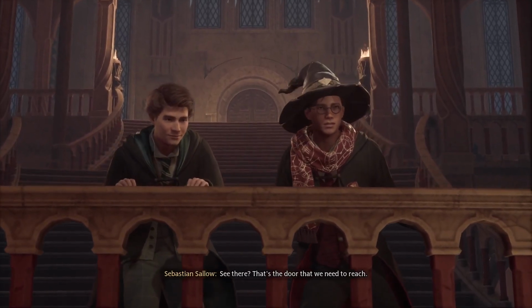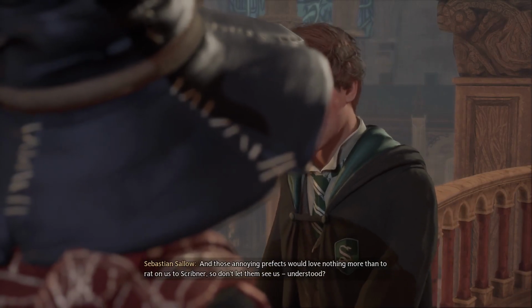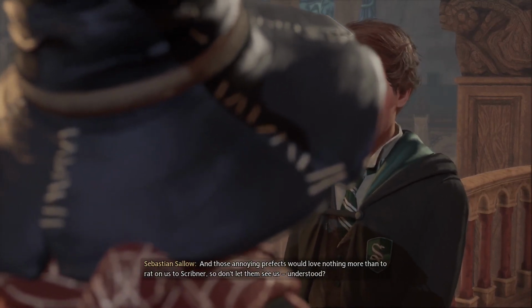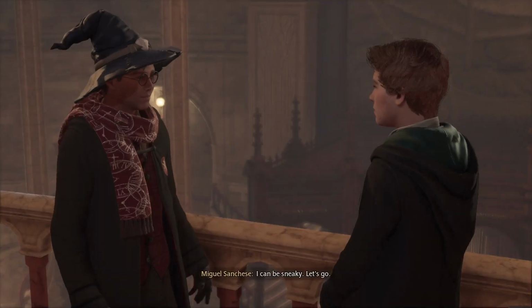See there? That's the door we need to reach. And those annoying prefects would love nothing more than to rat on us to Scribner. So don't let them see us. Understood? I can be sneaky. Let's go. Hold on now.